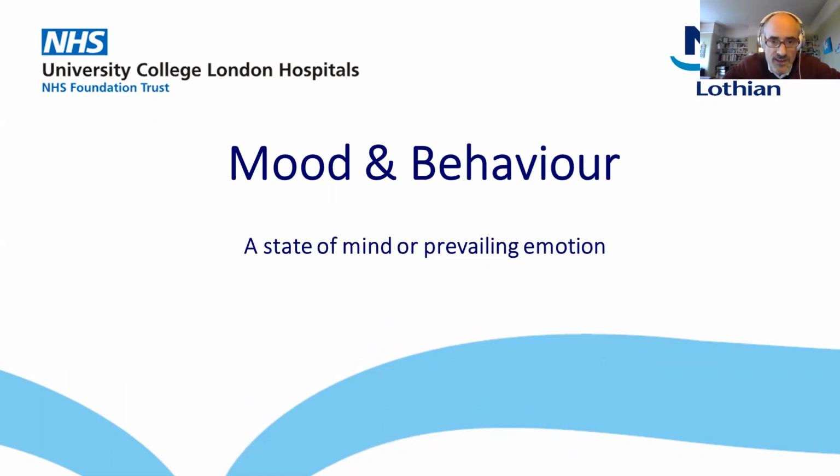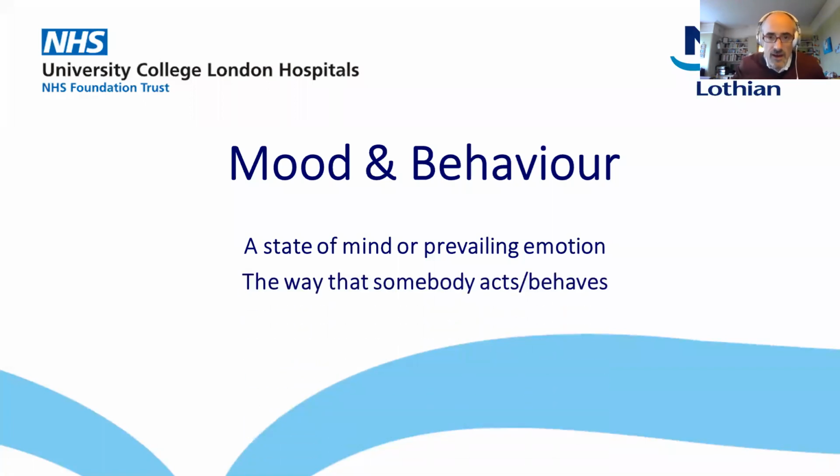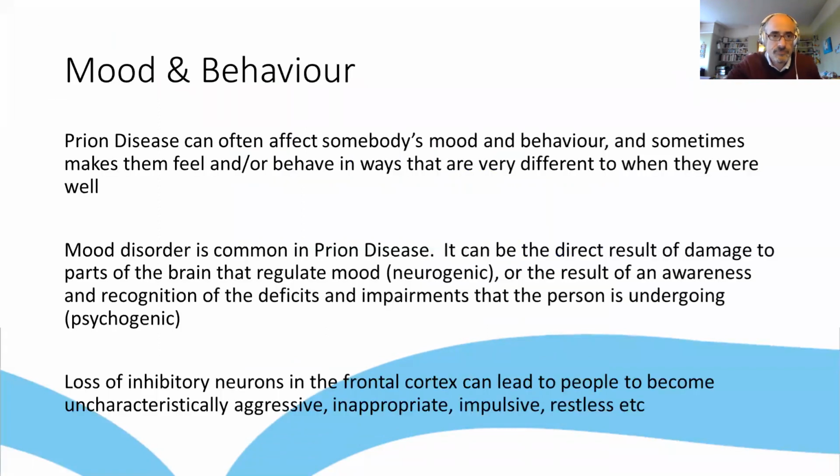So mood being a state of mind or prevailing emotion, and behaviour being the way that somebody acts or behaves. As we know, prion disease can affect people's mood and behaviour and make them feel and or behave in ways that are very different to when they were well, and can actually lead people to do things that they never have dreamt of doing, would be horrified that they were doing it prior to becoming unwell.